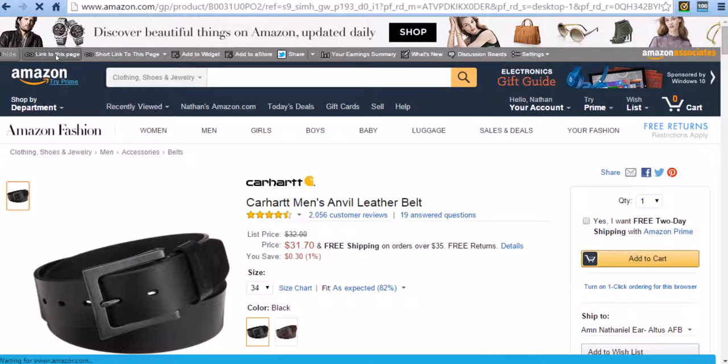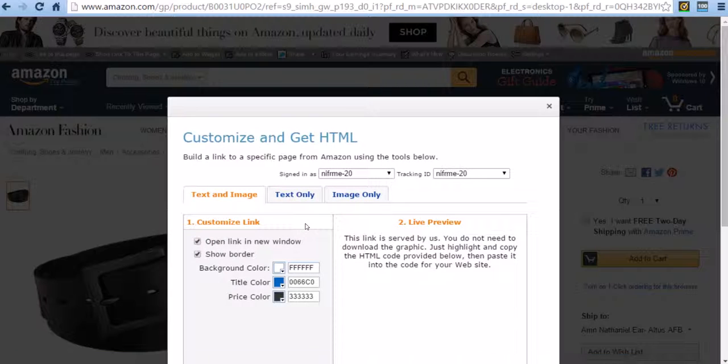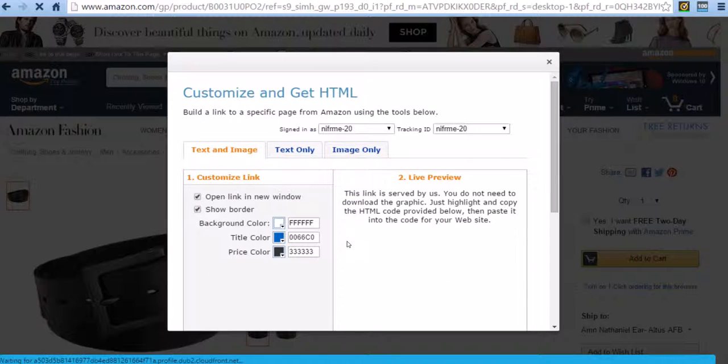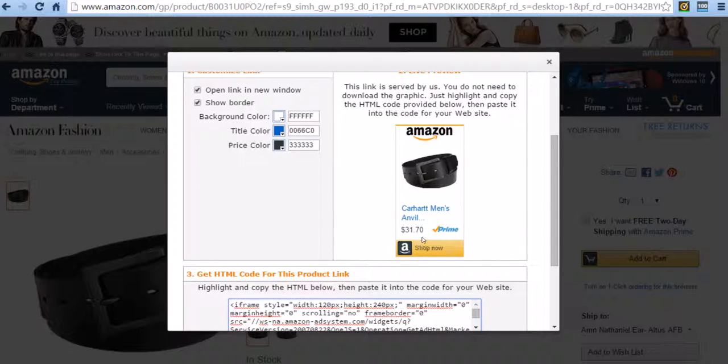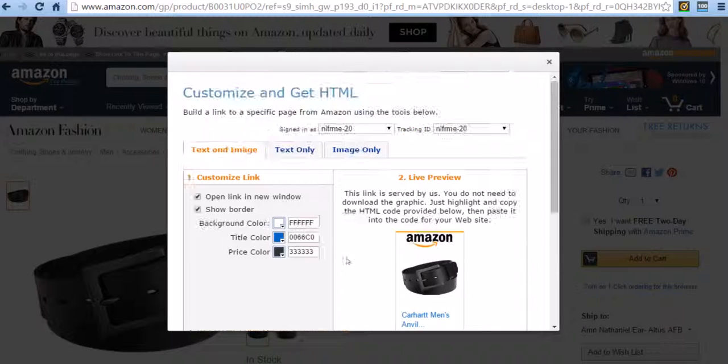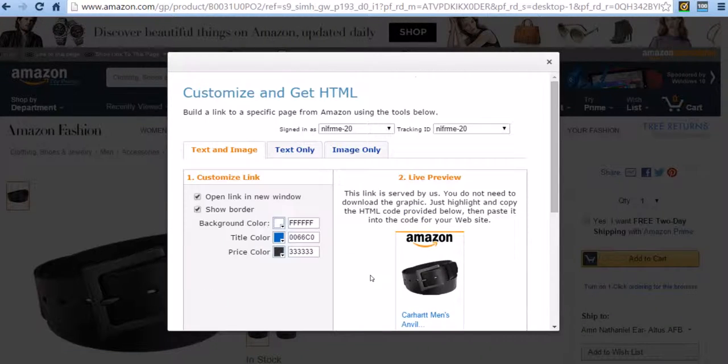But what that'll do is it's going to give you a code. See, so it's going to give you a code right here that you can upload, and we'll put that onto your site, and it will put this directly onto your page. So I'll show you how to do that. We don't really need to get into this right now, but that's starting to find products.